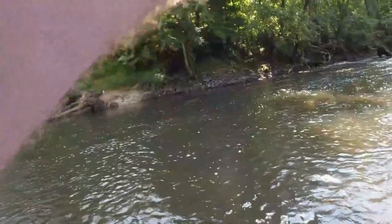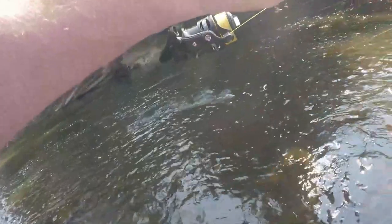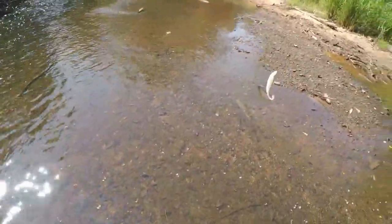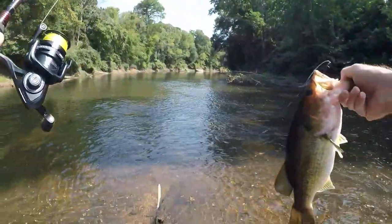There he is. Oh, nice bass. Nice bass, guys. Hope I'm on. Yeah, I'm on. Nice bass. Oh, don't jump. Don't jump. Oh, nice bass. We'll beat you. Woo, nice bass, guys.